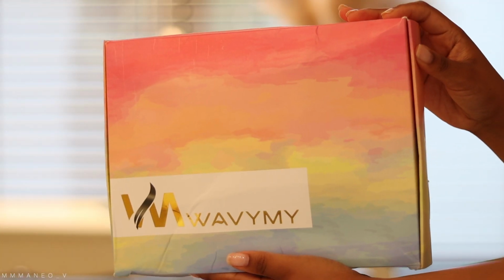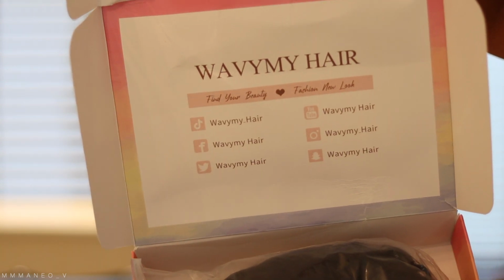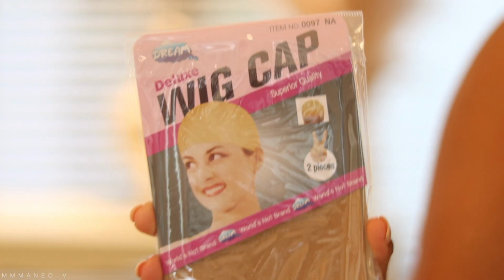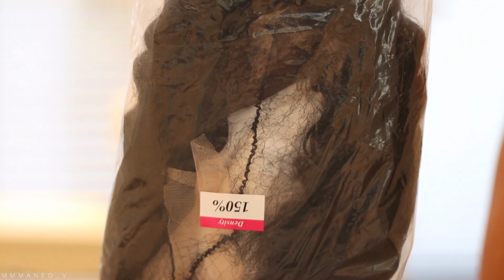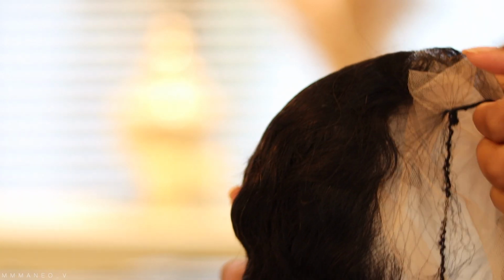So guys, the hair comes in this beautiful sunset box. These are all the details of my wavy hair. They also came with some stick-ins. They gave me 2 wig caps, a very fancy comb, and the hair comes in this Ziploc. It is neatly packed, and you shouldn't be worried about the hair maybe going missing or getting out of the box during transit. And this is the hair.